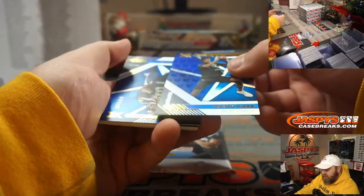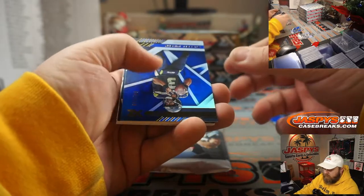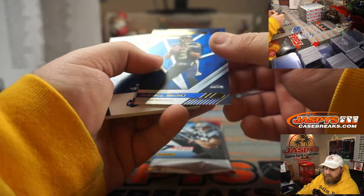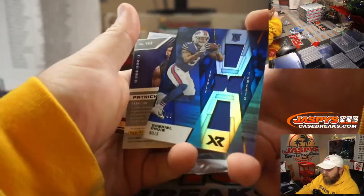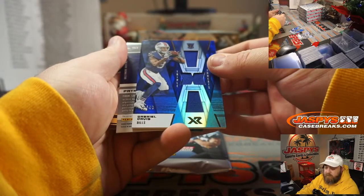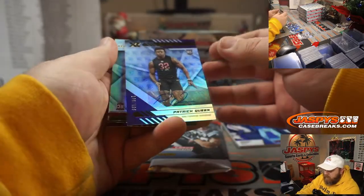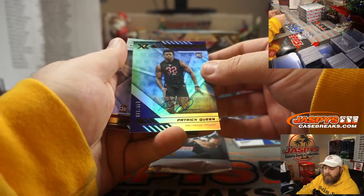Trayvon Diggs to 199 for the Cowboys, Brett Rogers. Russell Wilson to 199 for the Seahawks, Tyce Pop. Gabriel Davis, triple relic to 49 for the Buffalo Bills, Jeffrey Punt. And a rookie auto, Patrick Queen, to 199 for the Baltimore Ravens, Ryan Redmond.